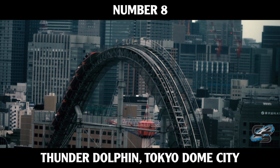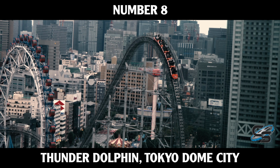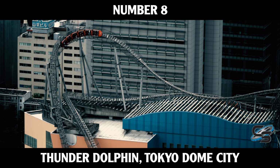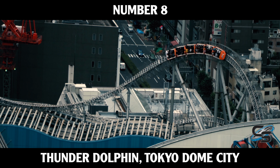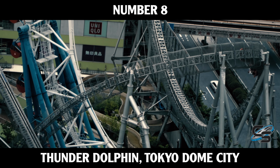And the next spot is Thunder Dolphin at Tokyo Dome City. Located right in downtown Tokyo, this ride has buildings surrounding it on all sides, so it's by far the best location of any ride on this list, and features a very strong first half. Second half could use a little work, definitely loses a lot of momentum, but the first half is definitely good enough that it deserves a spot on this list.